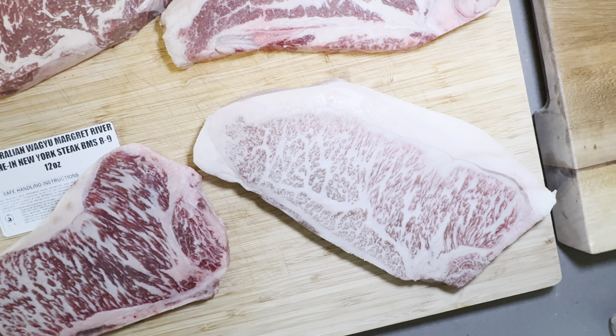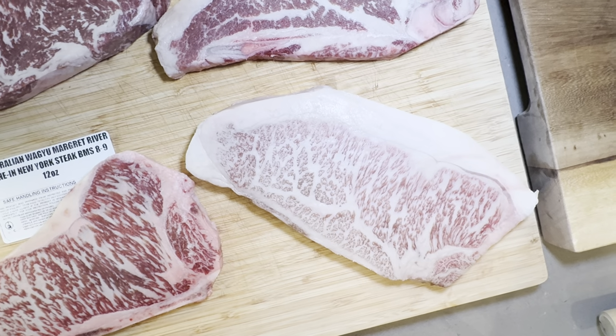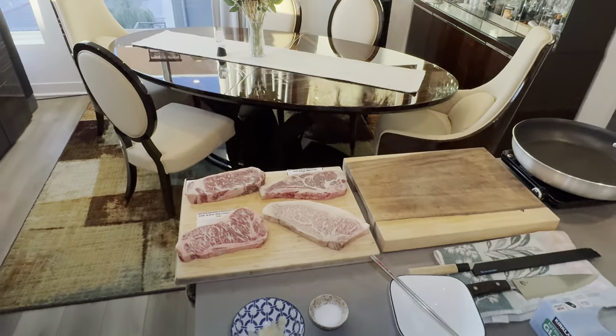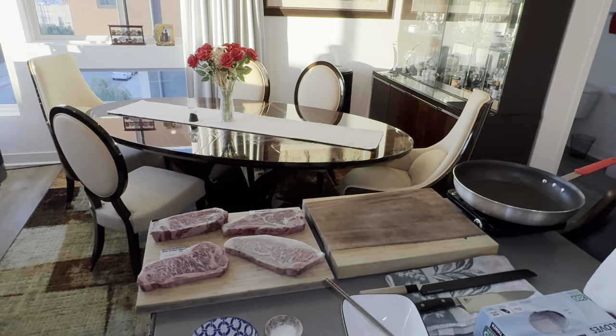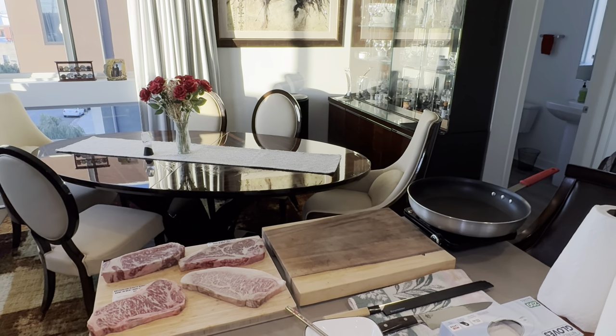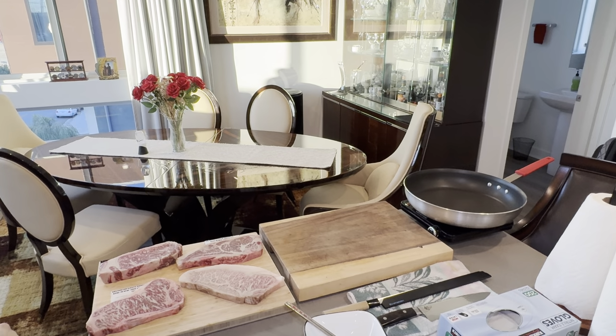And so A5 is the level, right? There's also A4, A3, and so on. I am also new to this, and so we're just kind of exploring this all together, and that's my point today of doing this. All right, let me adjust the camera. So again, thank you for joining.